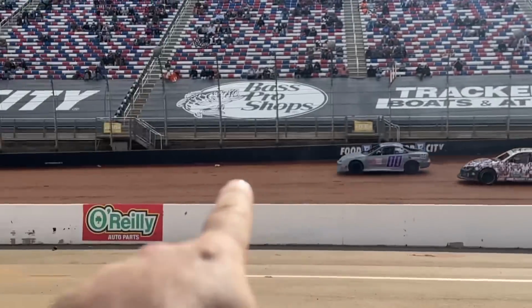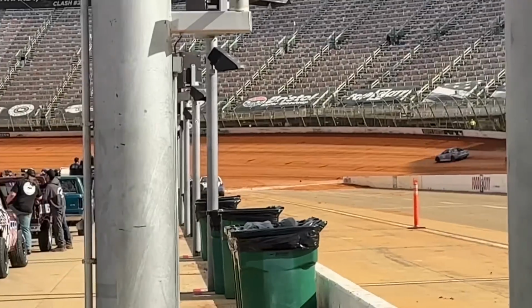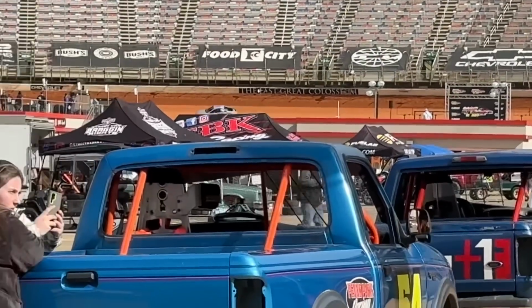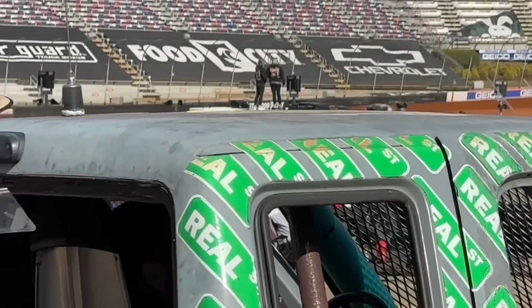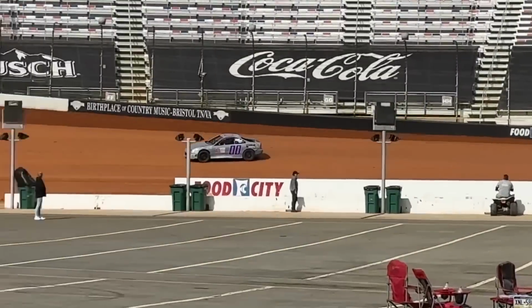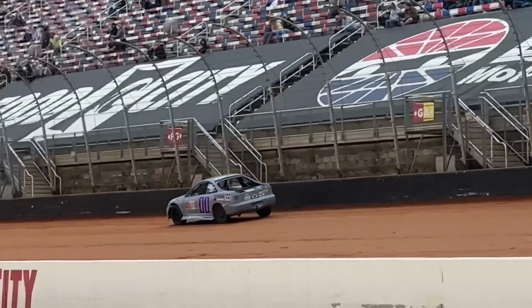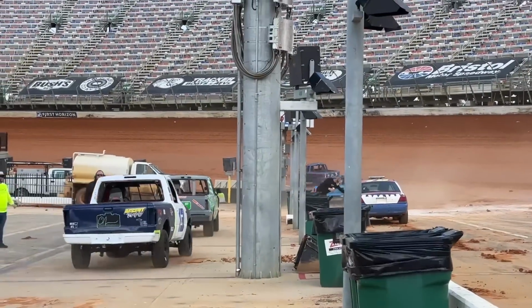That's my boy, the Integra! Oh, yeah! He lost something on that turn. All right, here we go. First time qualifying. Brett's going out right now.